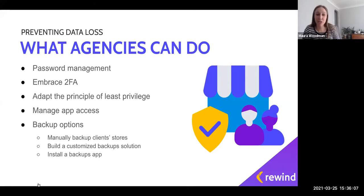The next is enable two-factor authentication. Those features exist, provided to us by Shopify and BigCommerce. I think BigCommerce is enabled by default. Shopify, you have to take the step to enable it. Absolutely enable two-factor authentication. It all comes down to, it's just not worth risking it. Take the extra step. If a compromise comes to your doorstep, you will be happy you did.